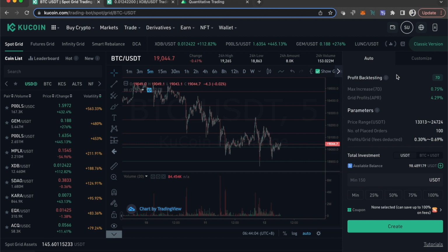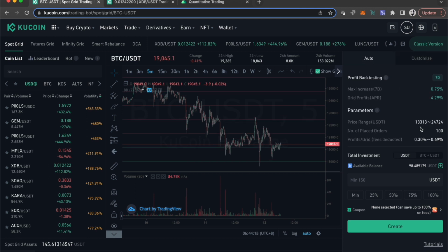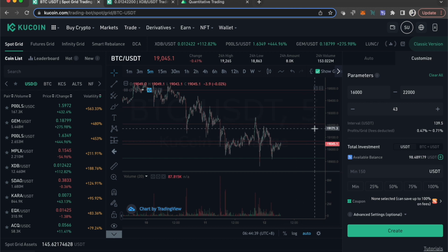They're still risky. In these bots, there's the auto where it pre-fills everything, or you can go into customize and say, I want to trade between 16,000 and 22,000, not the auto-filled one, 13,324 or whatever. I can say that, and I can make my grids much larger. The fewer grids I place, the further apart they're going to be. And every grid that you make that's further apart, you're going to make more profit between those grids, but it's less likely to hit those points very often. So yeah, you can play with those.